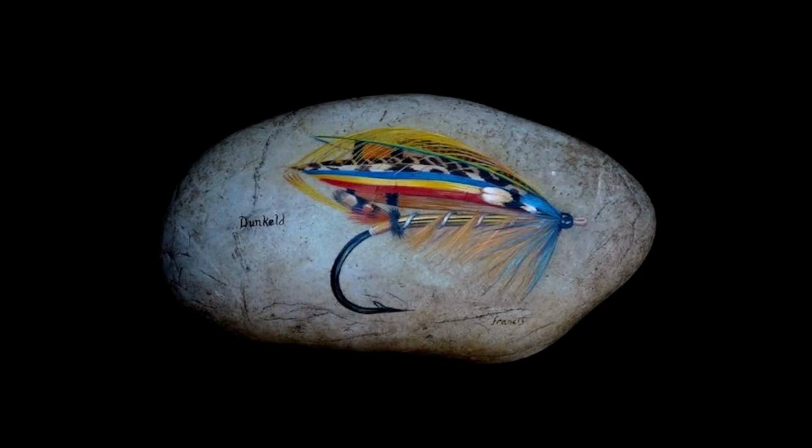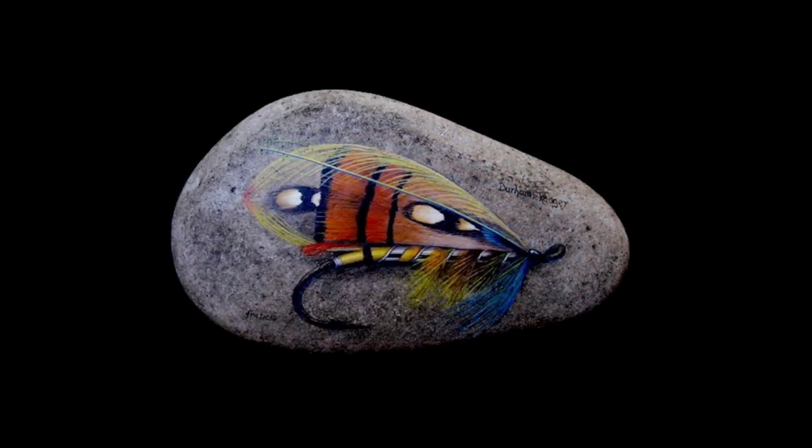This is the Dunkeld, and I know this wasn't patterned after one of mine, though she claimed it was, because I've never tied a Dunkeld that's this good. I know that for a fact. But, you know, this is a rock she got out of the river.